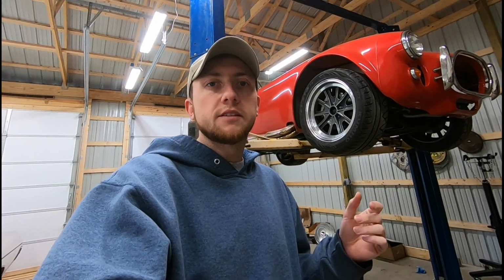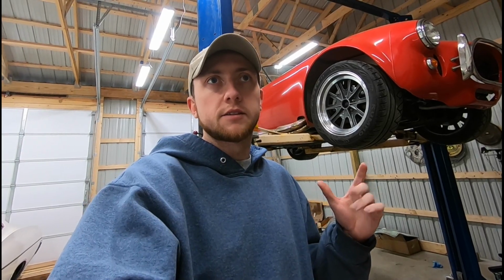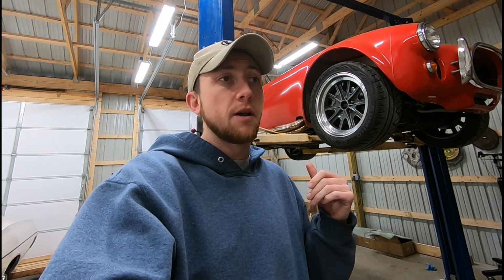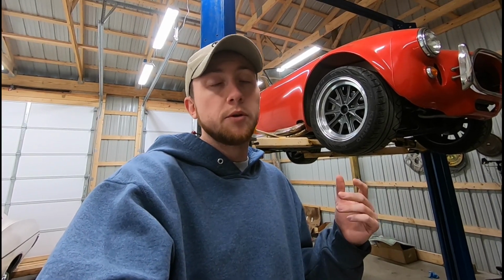So at this point, the easiest thing to do would be break out the credit card, order up a TKO 600 and all the accessories we need and throw it in the car. But that's, well, not really keeping the spirit of the build. I'm not really convinced it's necessary for the setup we have here, and it would blow the budget.